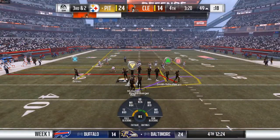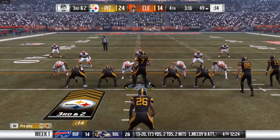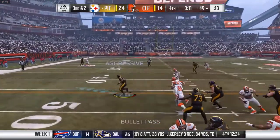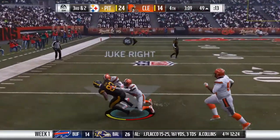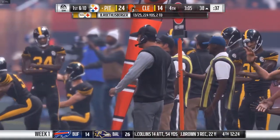It's a third down situation in the fourth quarter. Time to see if this defense is up to the task. 3rd and 2. Now Roethlisberger. He completes it to Bryant. A gain of 10. Good for a Steeler first down.